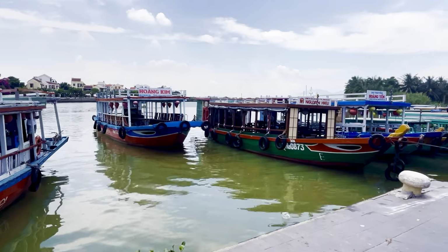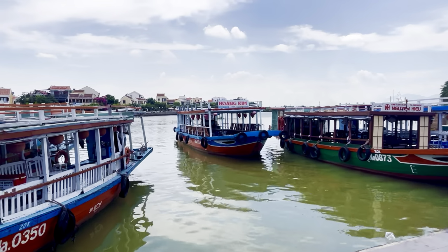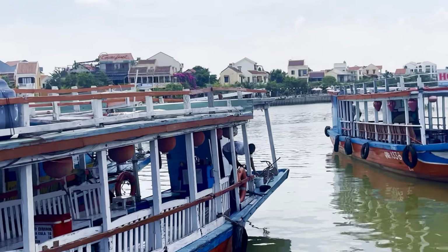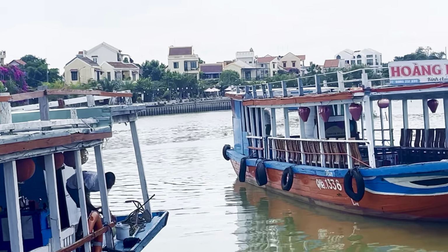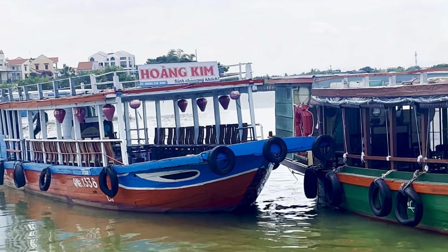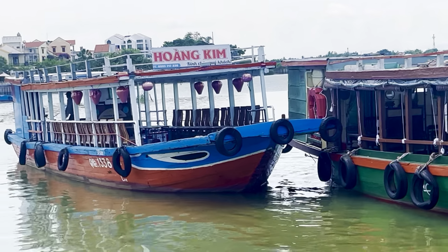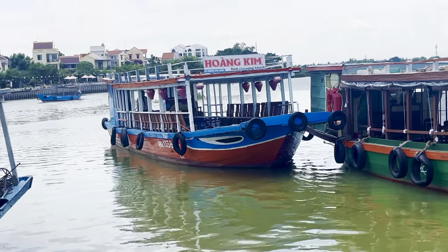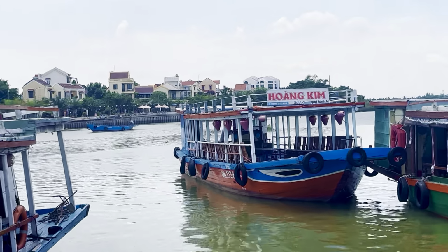Last but not least, connectivity. For example, very important for digital nomads. Most hotels and cafes offer free Wi-Fi, so staying connected won't be an issue. Most Airbnbs as well offer free Wi-Fi, so you shouldn't have any major problems here.